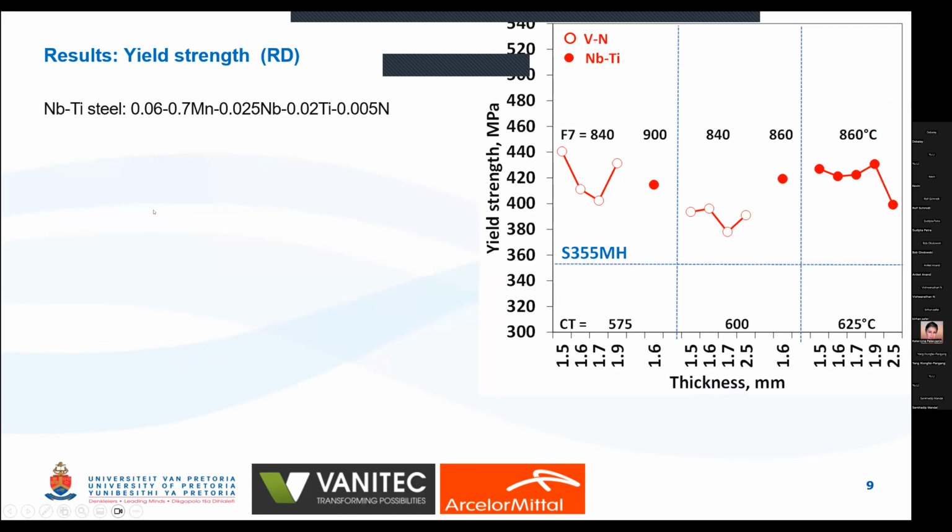Looking at the tensile properties, this is the yield strength in the vanadium steel compared to niobium titanium. The white symbols are vanadium nitrogen and the red symbols are niobium titanium. So this is yield strength at specific coil temperatures and different final thicknesses. You can see strength in both steels well above S355MH in all gauges, F7 and coil temperature conditions.